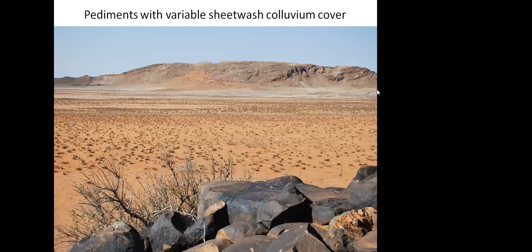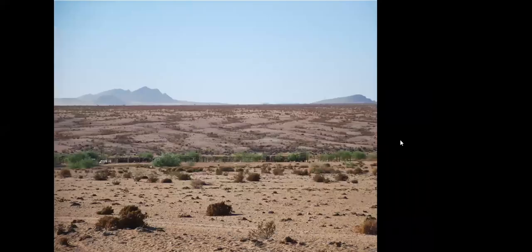Much of the area from the surface is just these, what they call pediments with thin sheet wash sand cover on the upper or the base of the hills. You might find a quartz rich gravel, but this is just thin quartz sand that covers much of the area. As you go down towards the incised interfluves, what you find is the streams are cutting in, and here's weathered granite, but it's not weathered to any great depth.